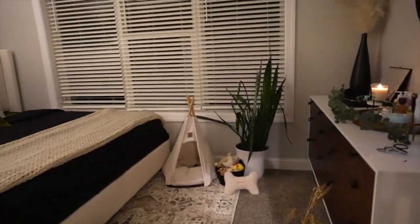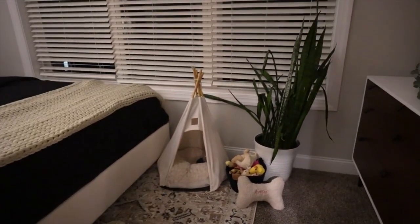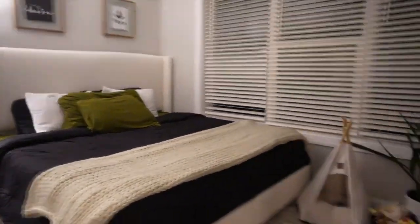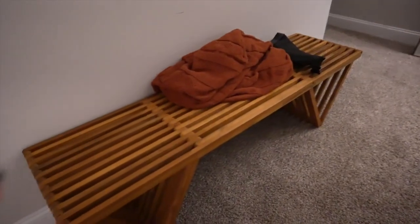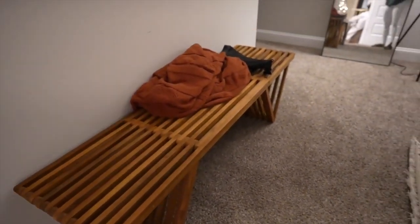I wanted to keep Avery's little corner the same. I didn't want to change up too much for her. You know how dogs do. I don't need her looking crazy, feeling confused. So I left her little area where she sleeps the same. And then also I brought my bench from outside. This actually used to be in my room, but I brought it back in.